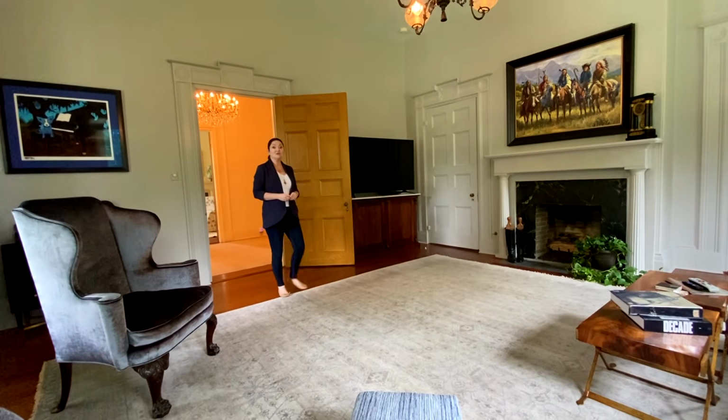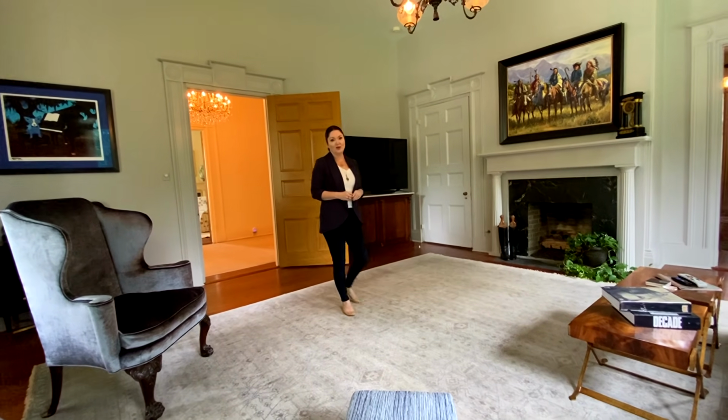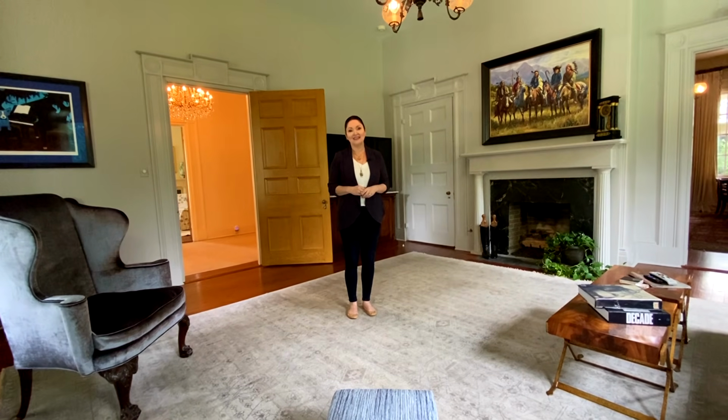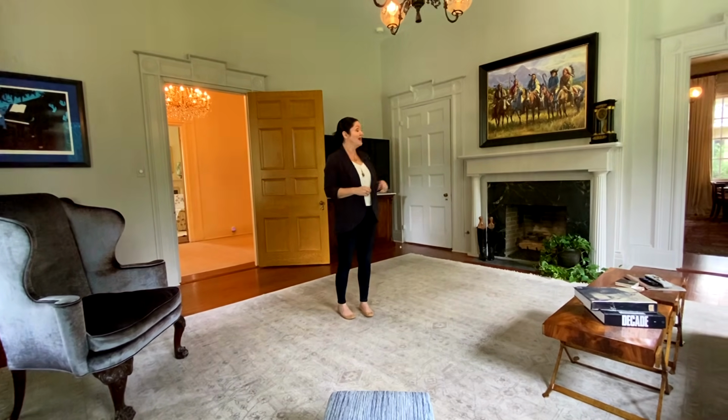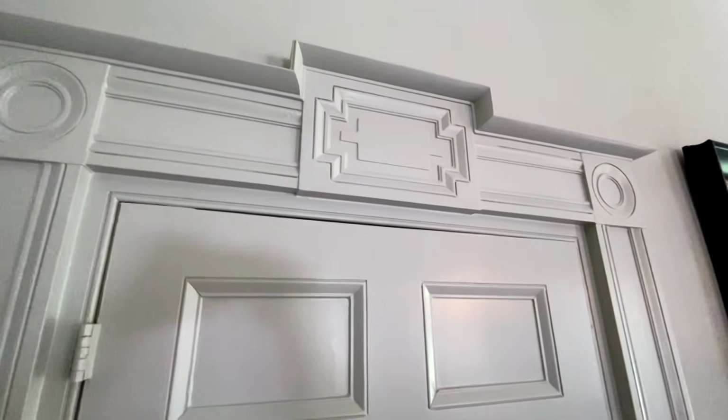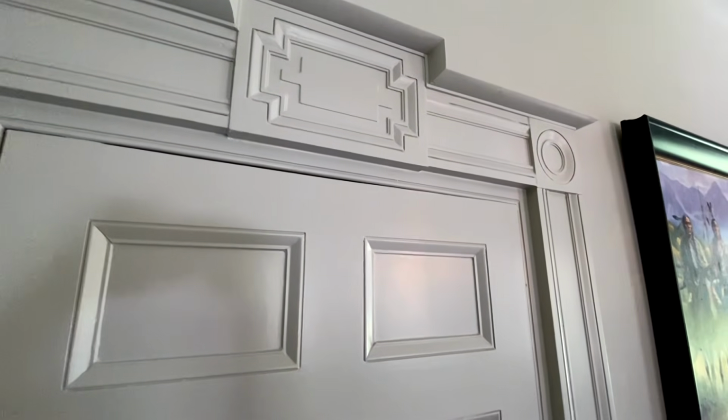Just off the entry to the right is what would have been the family's private parlor. But even though this would have been a private space, the details are still exquisitely executed in this room. Once again, we have a mantelpiece with Doric columns. All of the window surrounds mimic those in the rest of the house.